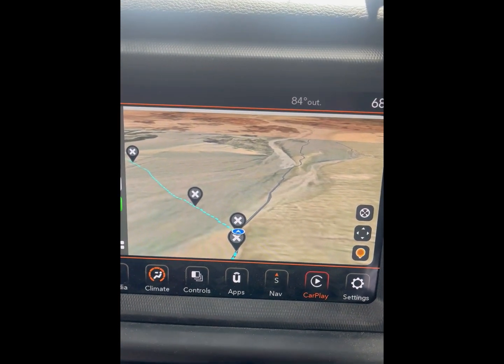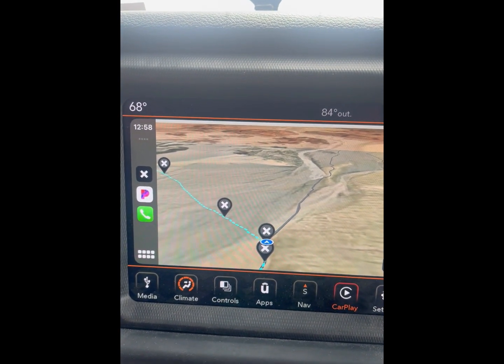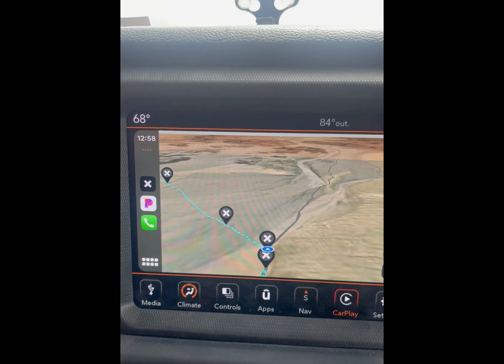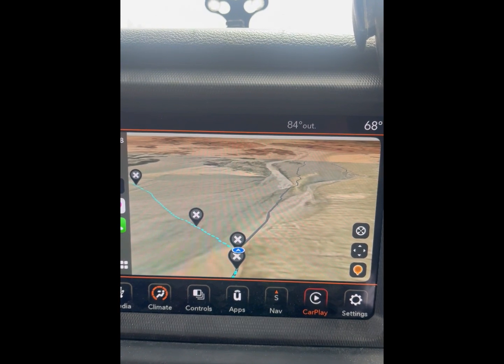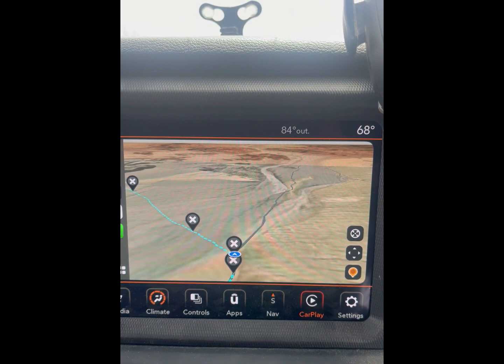Well, we're using the Onyx app on the Gladiator here today. We're also using it on the phone for tracking. So we can see the track takes off to the left. We're going to go to the right. Try to keep off the track as much as possible so we can reach these different places in case we need to help out the race team.